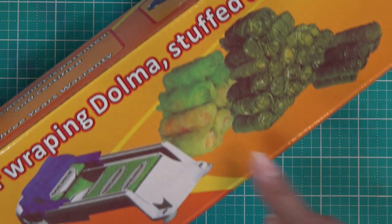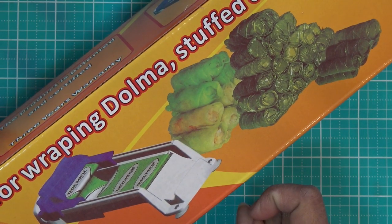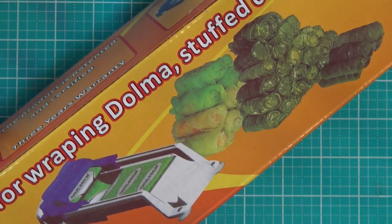3-year warranty. And then it even shows the cabbage leaf ones, which is good. I think the cabbage ones are the ones that you normally put the meat in. These guys are usually rice in the middle. But I could be wrong. I don't know everything about that, so don't trust me.